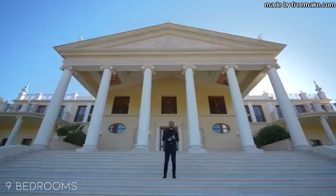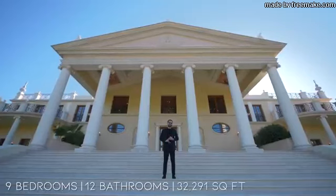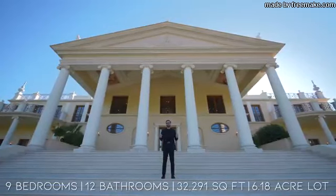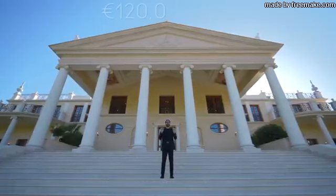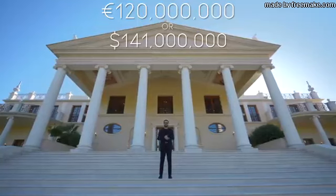Now, specs of the home. We got 9 bedrooms, 12 bathrooms, 32,291 square feet of interior space, built on a 6.18 acre lot, and this property is currently on the market for 120 million euros, which is around $141 million.